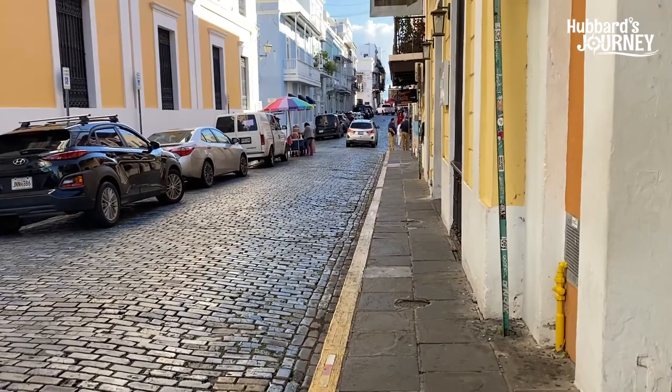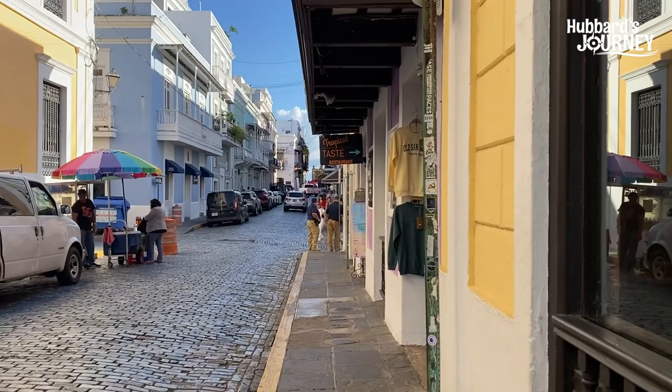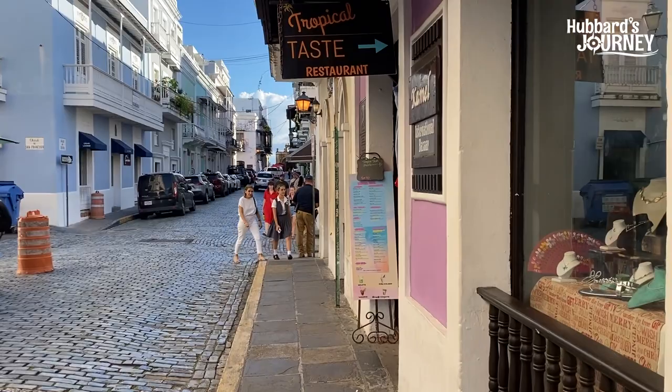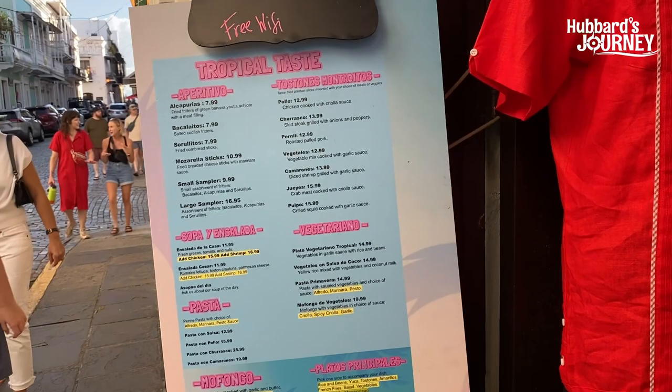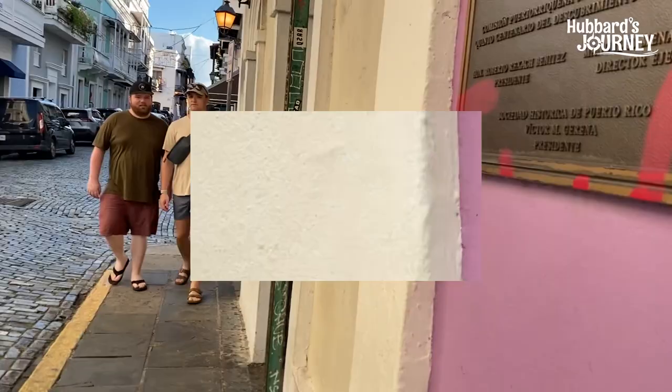Stop for a quick photo at the Pink House. Tropical Taste Restaurant. I wonder if we should try that out. We're going to have to ask the boss lady, see what she says. Look at the menu here. So I guess yes, we do have it. We're probably going to move on, I'm guessing. Yeah. We moving on? All right, I'm keep it moving.